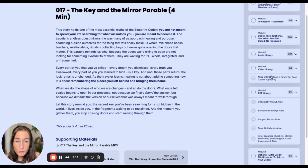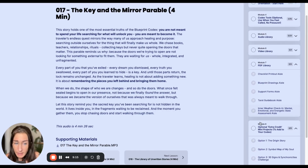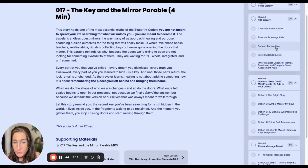So then we just go through, these are the libraries. We have the audio library, video library, PDF library here. And I just called these like aisles. Like this is the support forms aisle.